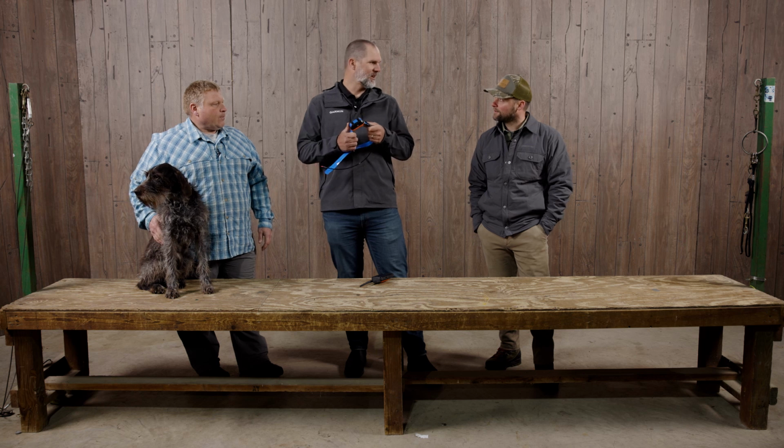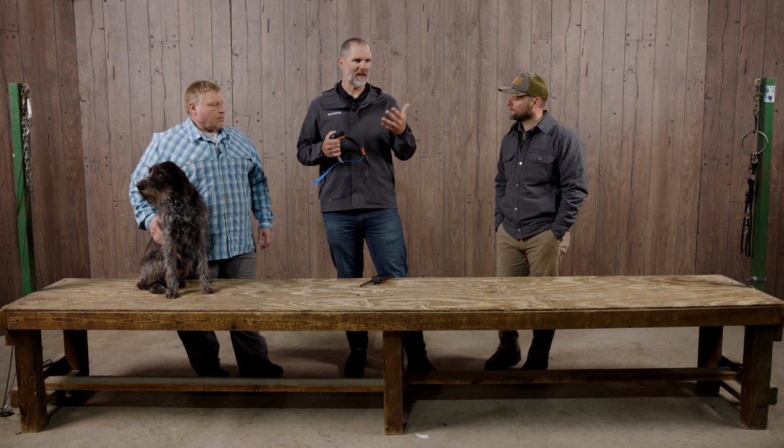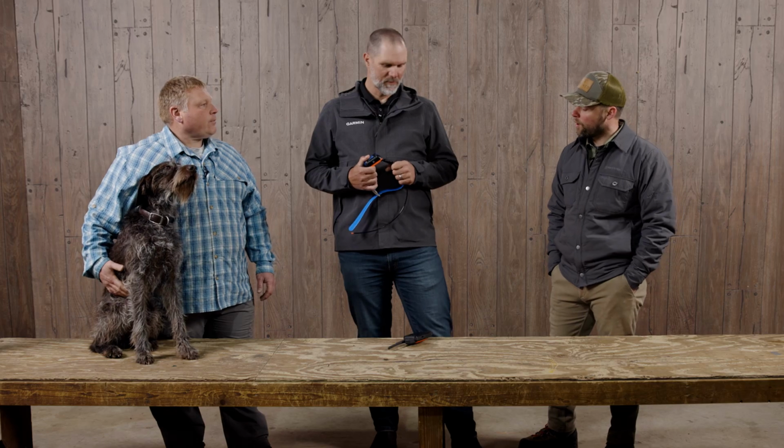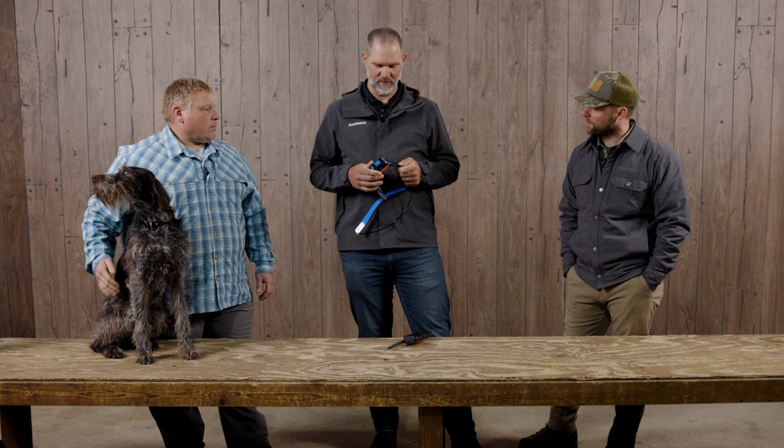So really excited. It allows us to really extend our battery life and make a better product for that end consumer out in the field, to really address some of the frustrations they have with some of the product that's out there now. Sure. Why don't you walk us through some of the updates with the new unit?